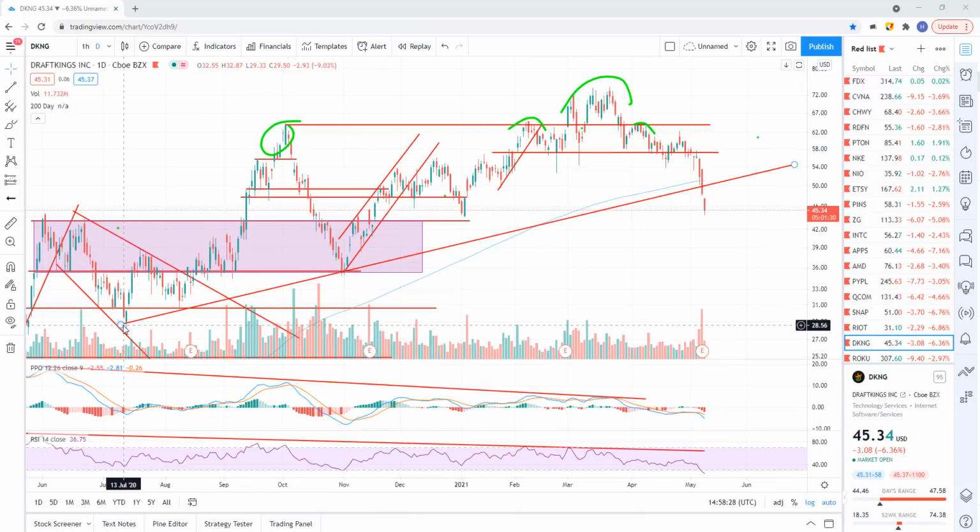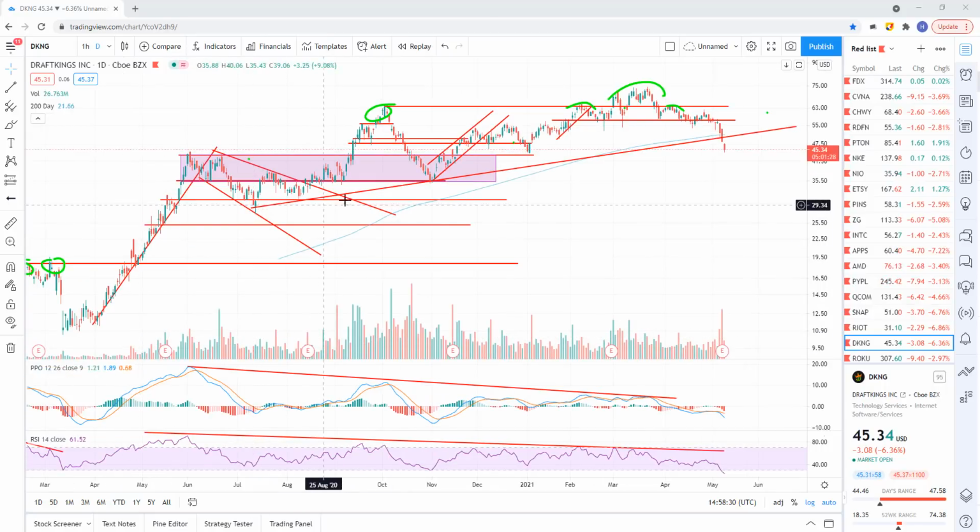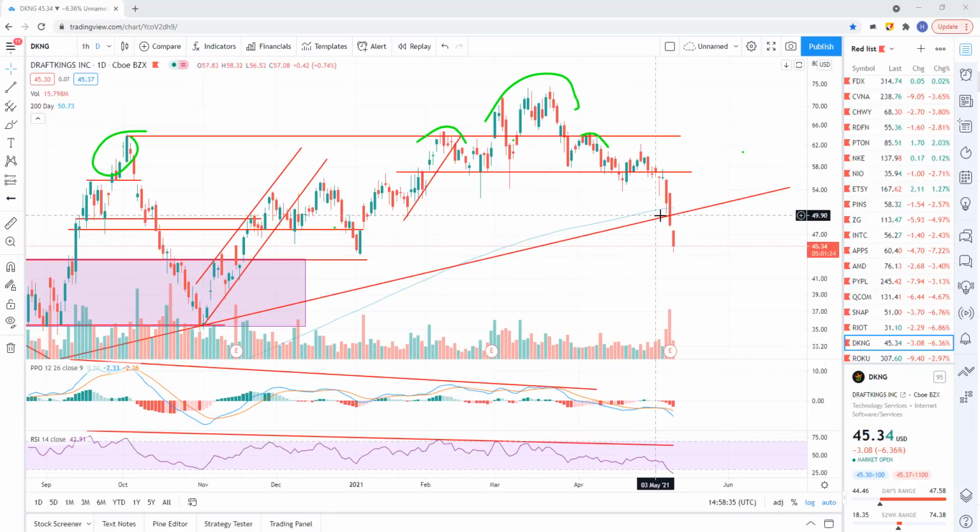DraftKings has another sell signal. You can see here on DraftKings, you've got this uptrend line right here on the daily. We had a reaction here, reaction here, reaction here. And then basically we gap down and we're selling down.